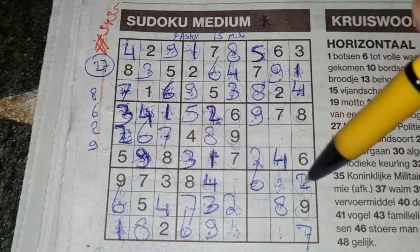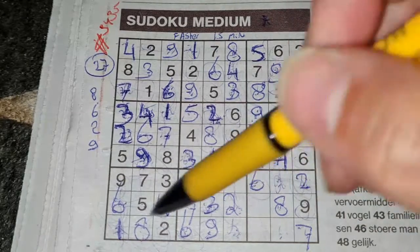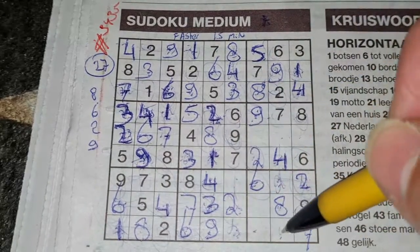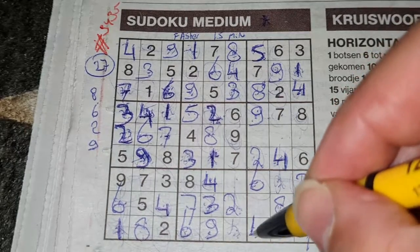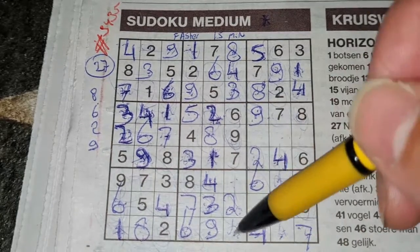So we have a 4 in this row, a 4 in the row below. So in the last row, the only two places for the 4 should be here or there. We see there 4, no 4 there, so the 4 should be there. Two numbers left in this big square.